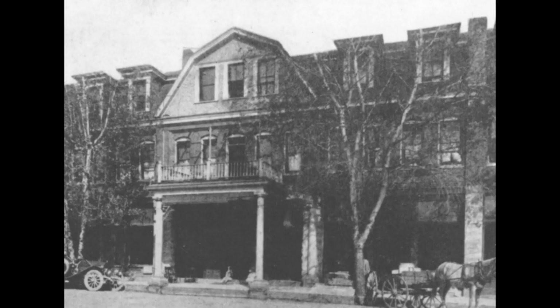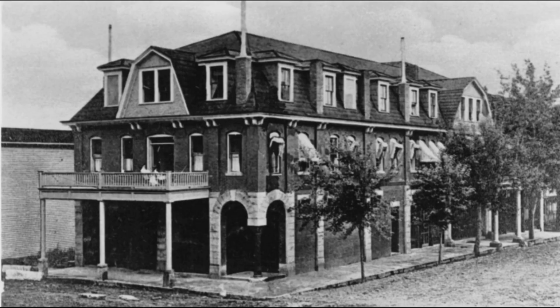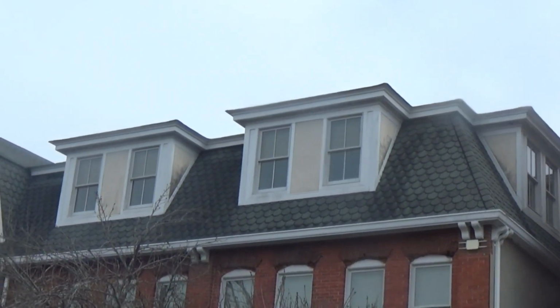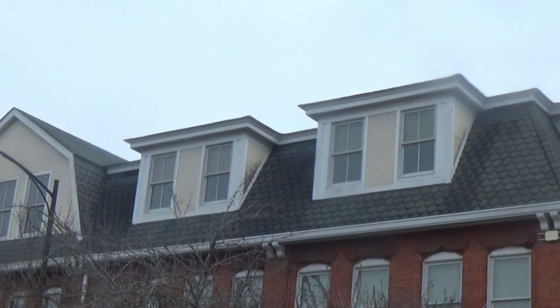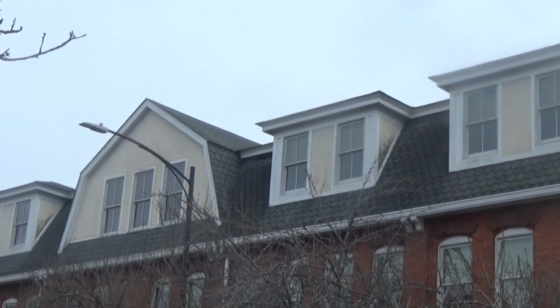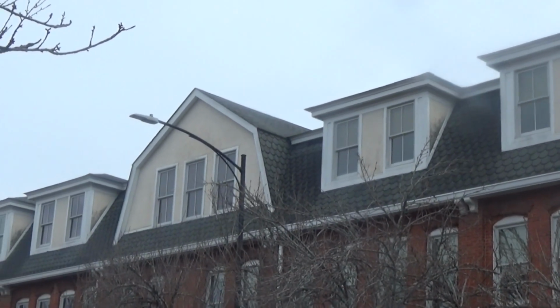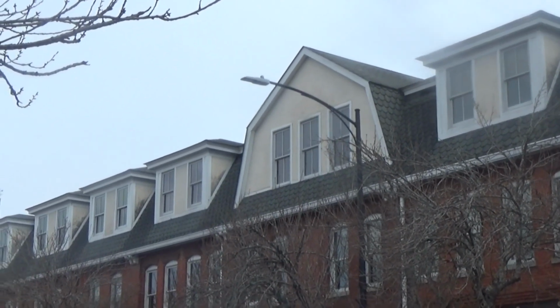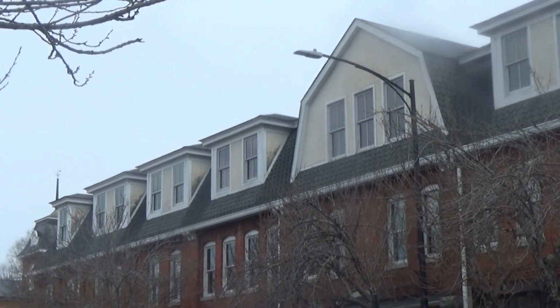Reportedly, originally, this building had a third story set within a mansard roof line. That was removed circa 1960 when, apparently, town officials considered it to be a fire hazard. After that, it came to hold this present flat roof. Well, as you can see, not anymore, but we'll get into that shortly.